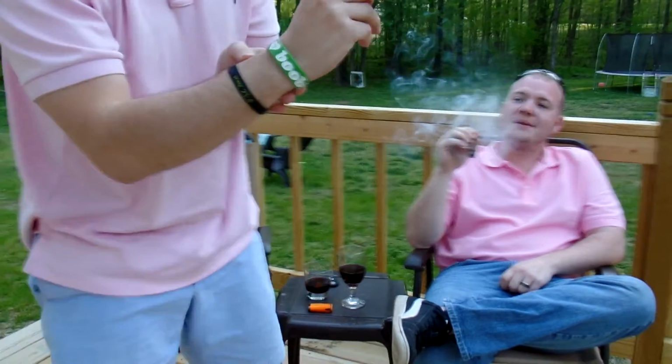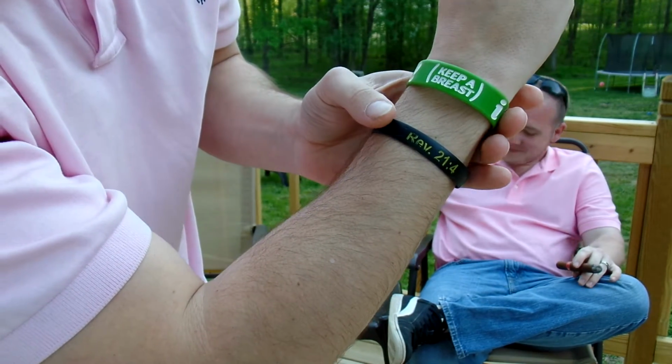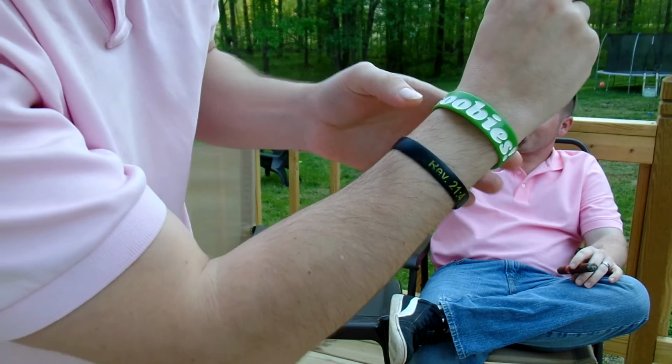And by the way, you notice we're both wearing pink today. We're definitely not gay, and we can prove that. If you want to call us gay, you can. I know it's not the whole breast cancer awareness kind of thing, but we'll support that. And I got wristbands to prove that we support breast cancer and that I'm a big boob fan. If you look here, let me get up close so you can see this. It says, I love boobies. Keep abreast. You've got to keep breast cancer awareness alive.